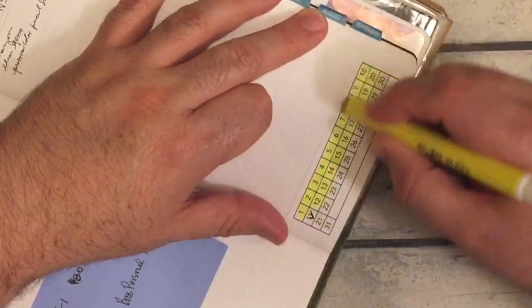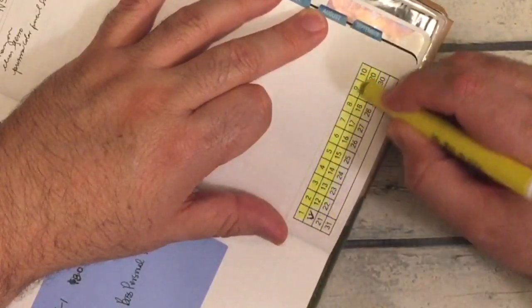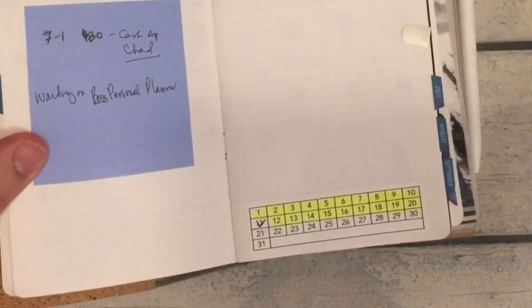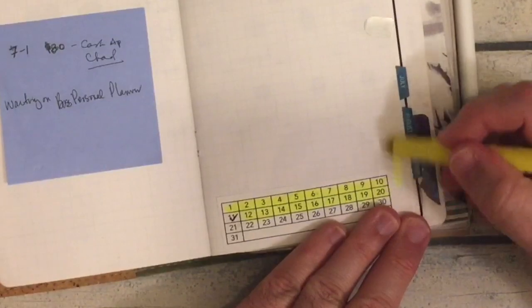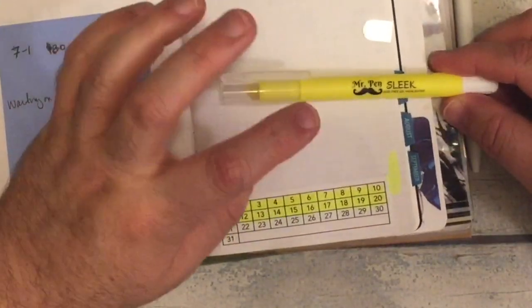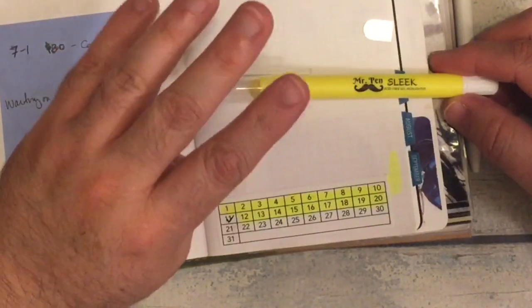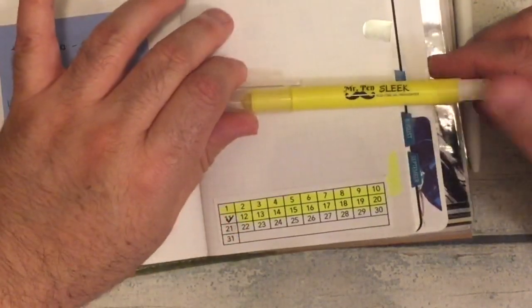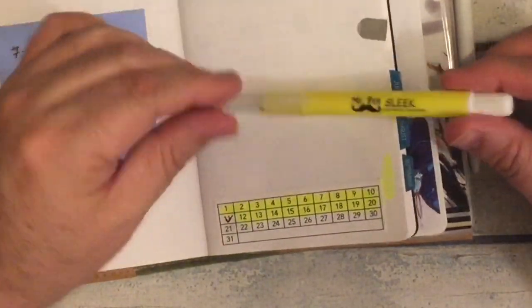All I'm going to do is go back over, and it's basically a crayon. And it's nice and bright. Here, I'll show you what it looks like right here on the paper. It's very vibrant, very bright. And the pack that I got from Amazon had red and orange and pink and yellow and a coral, a purple, a blue, and a green. So it basically was like your rainbow colors.